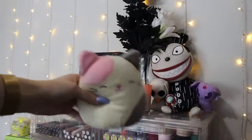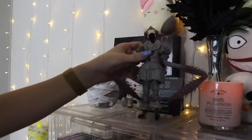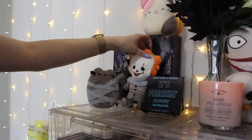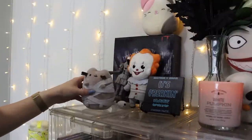This little cutie, actually the owner of Spooky Doodle Club gave this to me and it's so cute. I got this little Pennywise action figure from a store in St. Augustine. Can't remember what it's called, Mythical Mountain or something like that. There's a bunch of like horror action figures there. Zane got me this Pennywise plush, I think from Target. I don't know where this Pusheen is from.